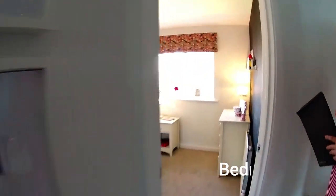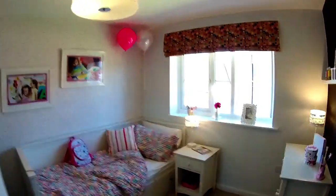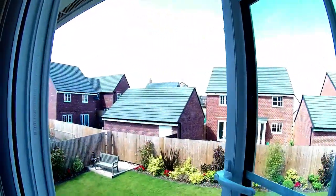At the back we've got bedroom 3. So we've got a chalky board wall there. Oh, look at the blind. Yeah, it's pencils. What a lovely bedroom. I like this very much.